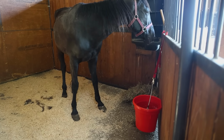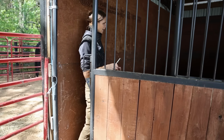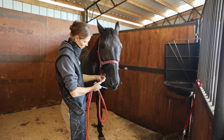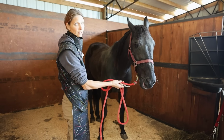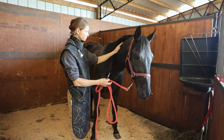You feeling a little better? Hi. That's a good boy. I'm gonna give you a little bit more drugs, okay? So we're gonna take radiographs of his right hind leg. You can see how much better he's standing after getting that Banamine.